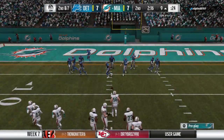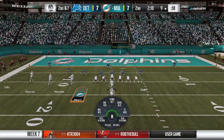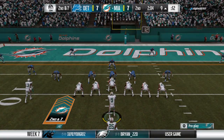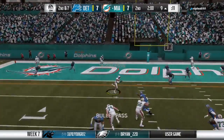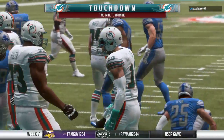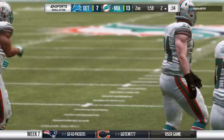Well, they don't need to run another play here before the 2-minute warning. Let's see if they do it anyway. They'll try to throw here. Kaiser. This is caught. And he'll take this into the end zone for a Dolphins touchdown. Kenny Stills, his first touchdown on the year. And the Dolphins are in for 6.